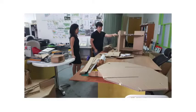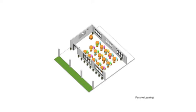Then after that, not enough, we started to venture into tables. After stools, what happened? Can we do a table? A table that helps us match the 21st century classroom ideas by considering different kinds of arrangements.